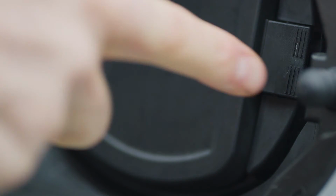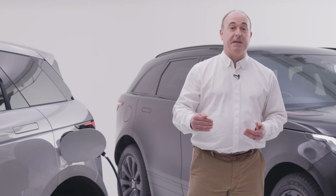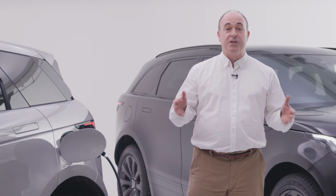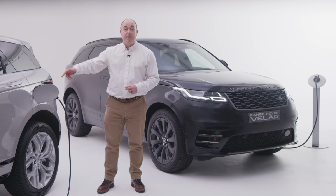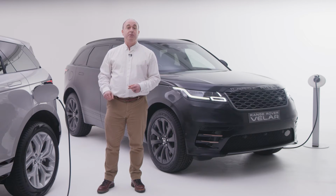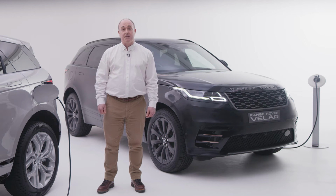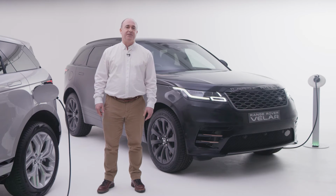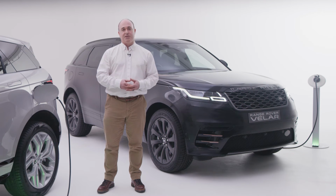If you have access to rapid DC charging at your destination, Evoque, Discovery Sport, Velar and Defender PHEVs can make use of this, recharging to 80% in less than 30 minutes. When you're ready to go, simply unplug, close the flap over the charging port, and you're good to go. Incidentally, it won't let you drive whilst plugged in, so no need to worry about forgetting and pulling away while still tethered. What I've loved is not having to go to fuel stations as often.